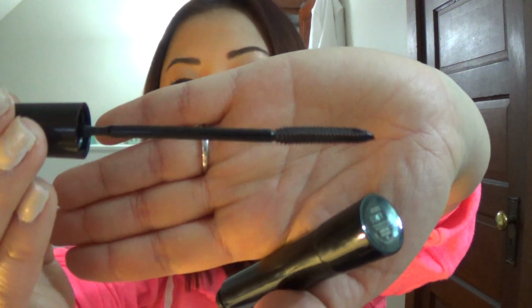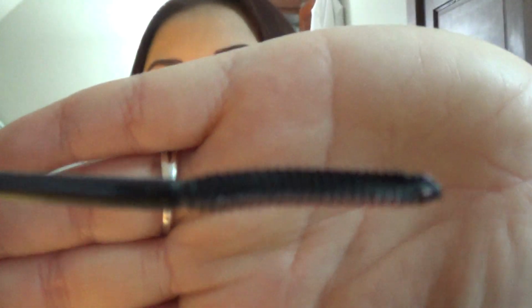So I've really been enjoying this one, but the one that by far, hands down, has absolutely wowed me is the L'Oreal Telescopic Carbon Black, and it looks like this. And let me show you what the wand and the brush head look like. You guys are gonna be like, what? So that's what it looks like.